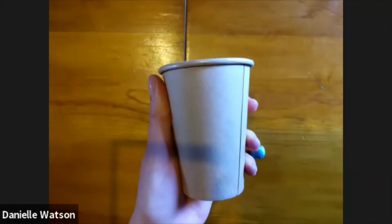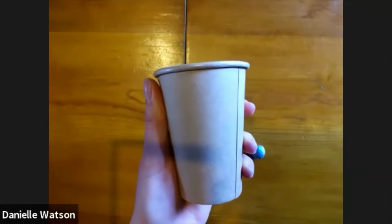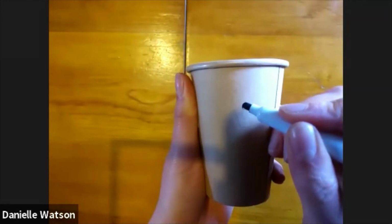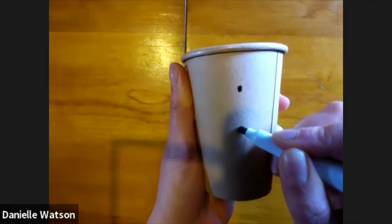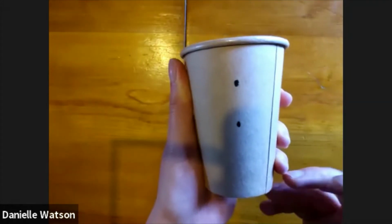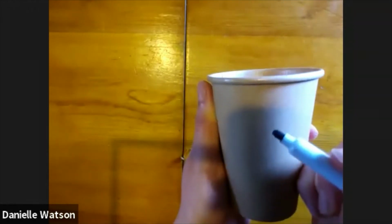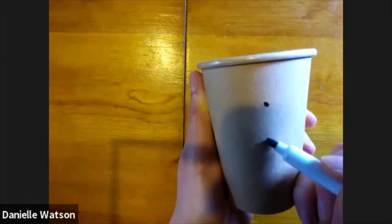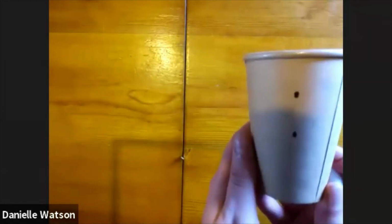I'm going to start by making the holes in each of my paper cups. Each cup is going to have four holes in it. The first one is going to be a couple of centimetres below the rim, and the second one a couple of centimetres below that. I'm then going to turn my cup around, and the next one is going to be a couple of centimetres below the rim again, and a couple of centimetres below that. So you'll have four holes in your cup.